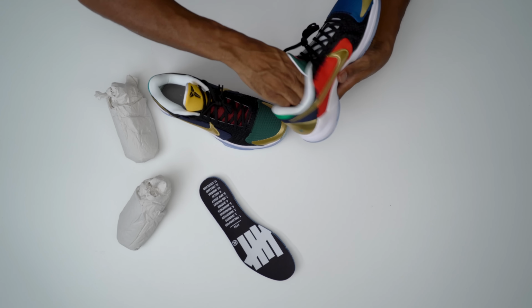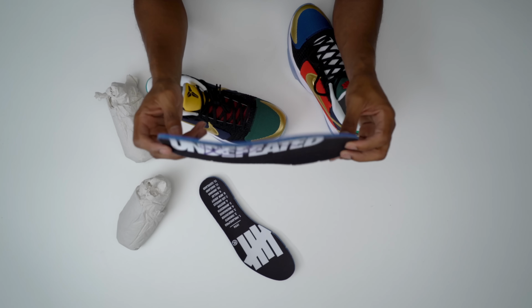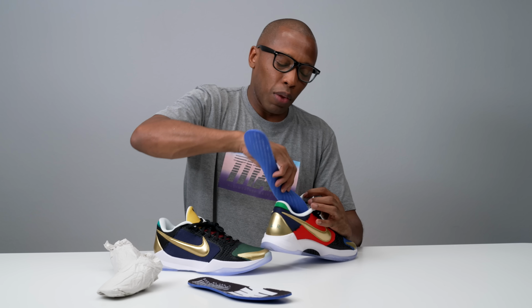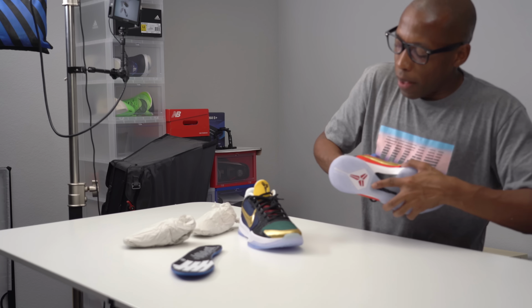And then for this insole, they just have the Undefeated logo there with the Kobe Bryant signature right there in the middle. Again, very, very cool. I love the way that Undefeated really thought about this collection and really thought about this shoe and didn't throw something together.